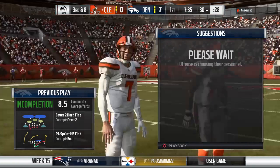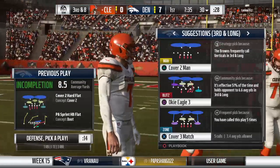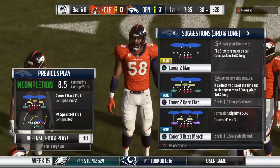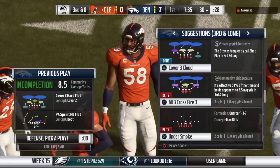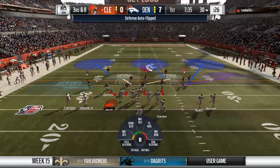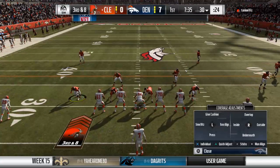Just not enough time for the play to develop. Just lucky it wasn't a fumble, really. So the failure to connect on 2nd down leaves them staring up here at a 3rd and 8.